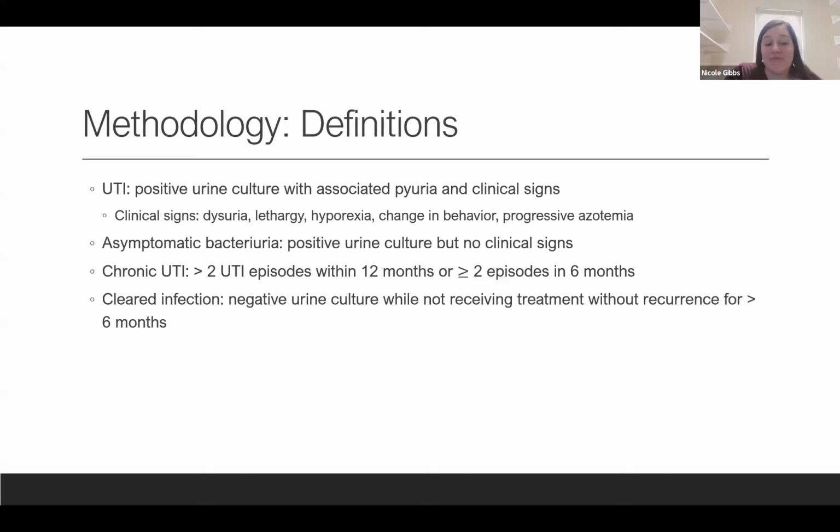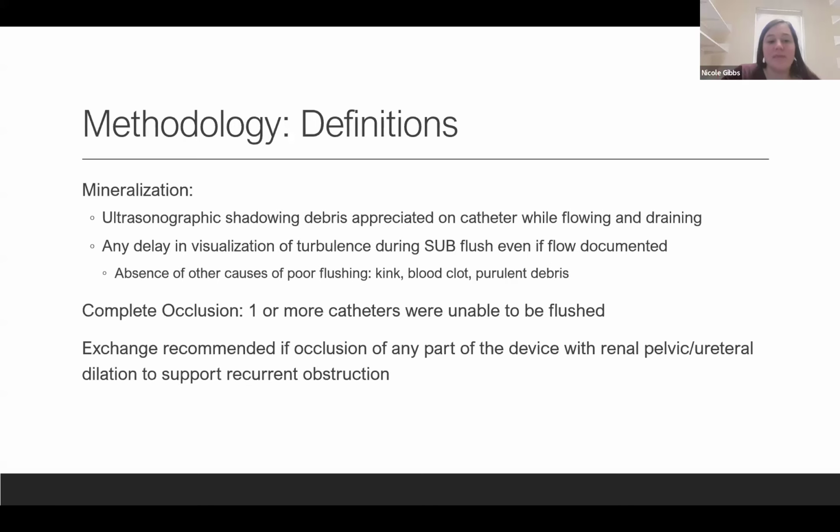They define clearing a urinary tract infection as having a negative urine culture while not receiving treatment, without recurrence for more than 6 months. So they had to be cleared of their infection for at least 6 months to be called cleared. For mineralization, their definition was if they saw ultrasonographic shadowing debris on the catheter while they were flushing. In addition, there was any delay in the visualization of turbulence during subflush, even if the tube was patent overall. So they did have to exclude other causes of poor flushing, such as a kink in the system, especially important for the 2.0 systems that they used, blood clots, or purulent debris.